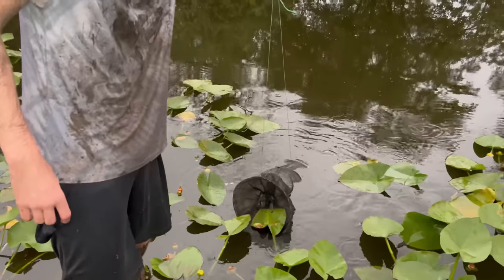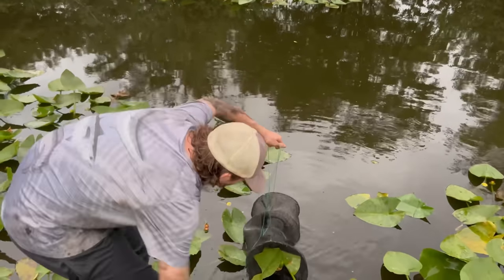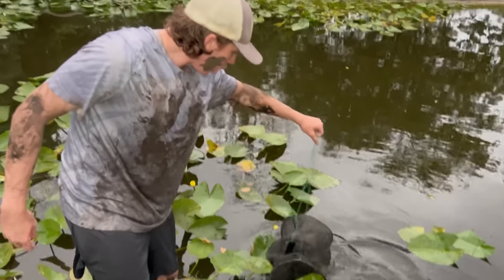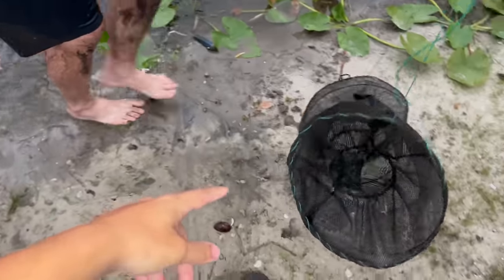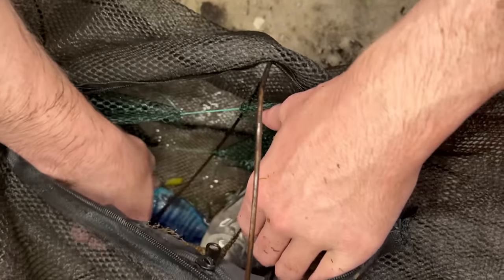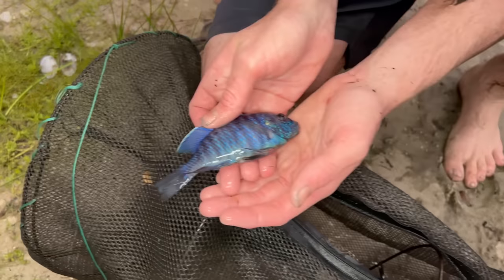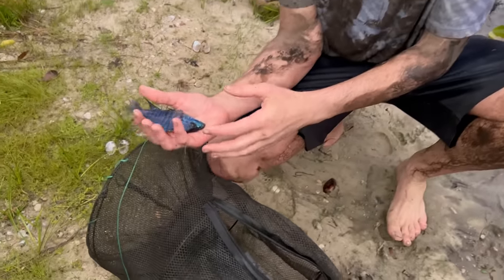Oh my God. Dude, look at that white fish right in there. Did you see that? No, I did not. Oh my God. Oh, it's a big fish. It's a freaking dog. Dude, look at the blue one. Oh my God. Look at that fish. That is so nice. That's a freaking electric blue. That's an electric blue peacock cichlid. That is actually insane, bro. I literally love these fish.